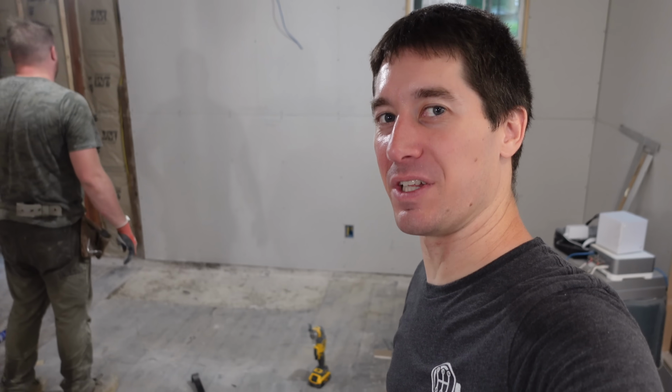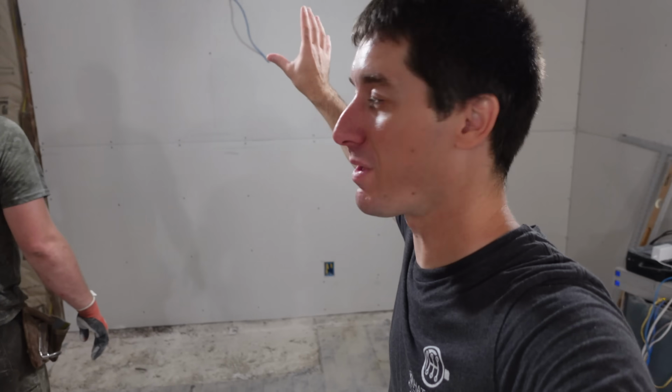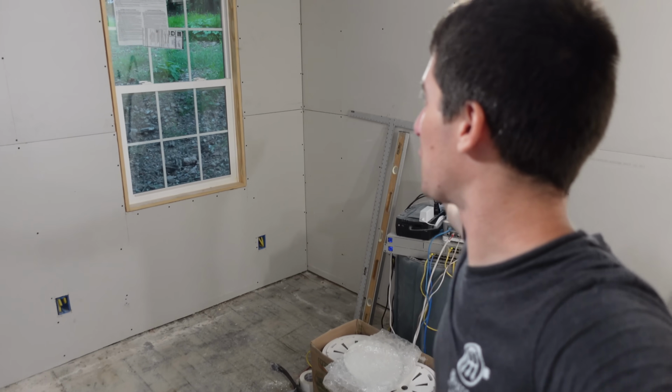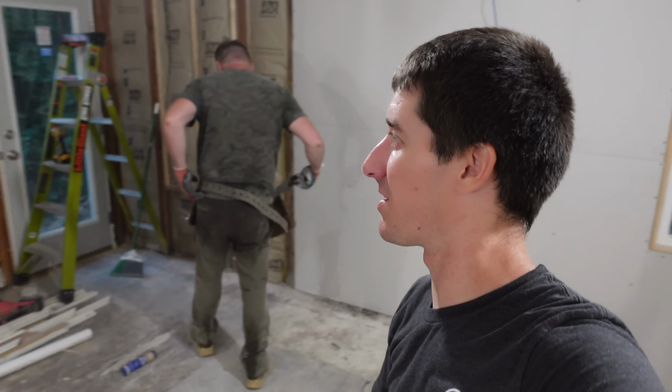That is looking really good. Of course, you guys got to see all that in the time-lapse action. We've got our Ethernet for our TV up there. We got power for it. And Eric just finished trimming out the windows, both windows that needed trim still. Trimmed out the front door. All this sheetrock's up. It's definitely time for us to take a break.